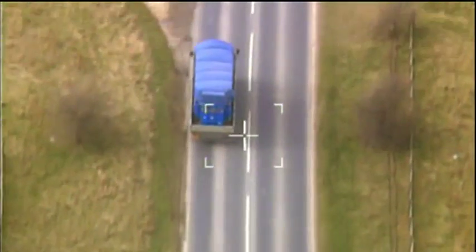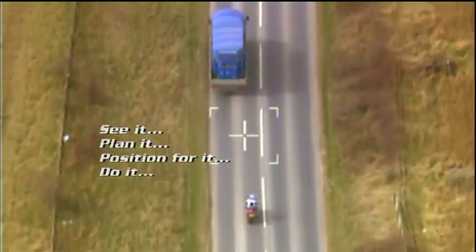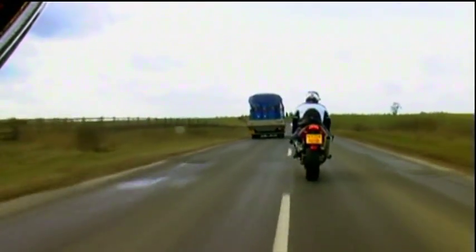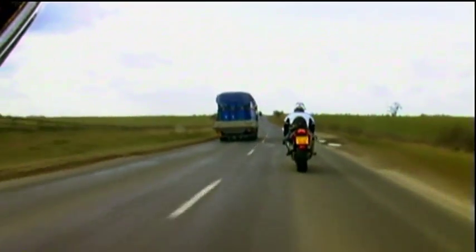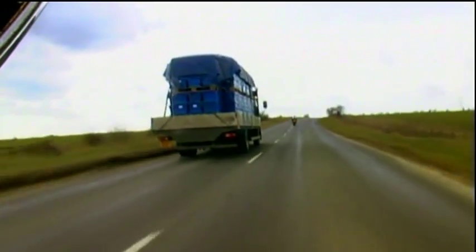The sequence is see it, plan it, position for it, do it. Sharp overtakes are no different. If you plan early, brakes should not be needed. Observation gives you the edge.